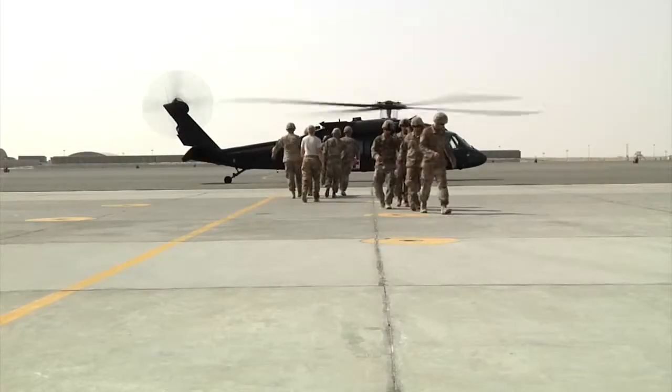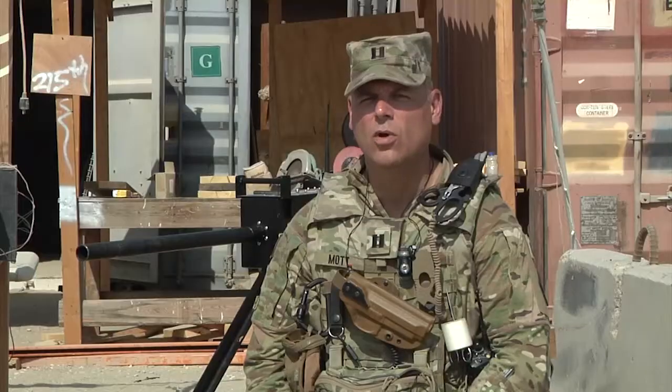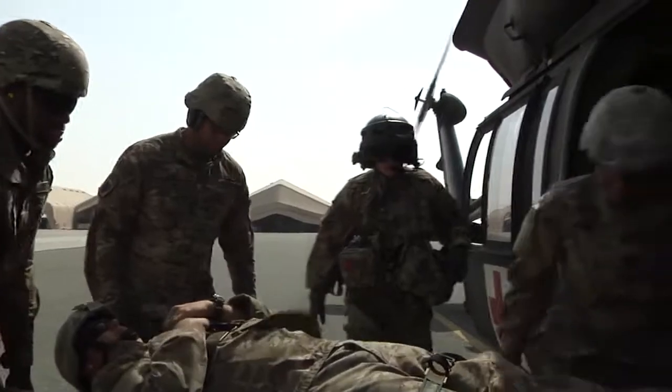A simulated battlefield was implemented into the combat life-saving course here on Camp Arifjan, giving service members a more realistic idea of what to expect when performing life-saving measures in an austere environment. Today, we're reenacting some combat scenarios for our Combat Lifesaver course, which we just completed yesterday, and which graduated 35 students.